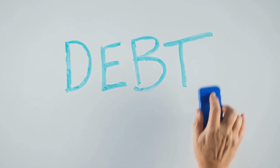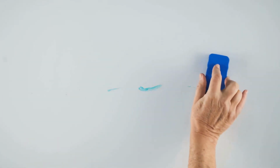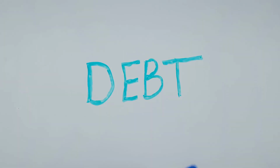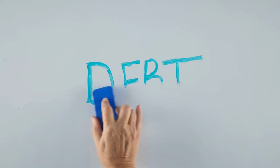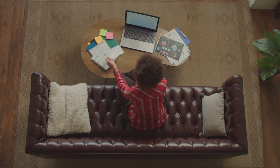This is like mapping out your debt battle plan. Think of it as creating a roadmap to financial freedom. By laying everything out in front of you, you can start to see the path forward. It might be a long journey, but every step you take brings you closer to your goal. Once you have everything laid out, you can start to prioritize which debts you want to tackle first. This is where your list of interest rates and minimum payments comes in handy. By focusing on the high-interest debts first, you can save money in the long run and pay off your debts more quickly. More on that in a bit.